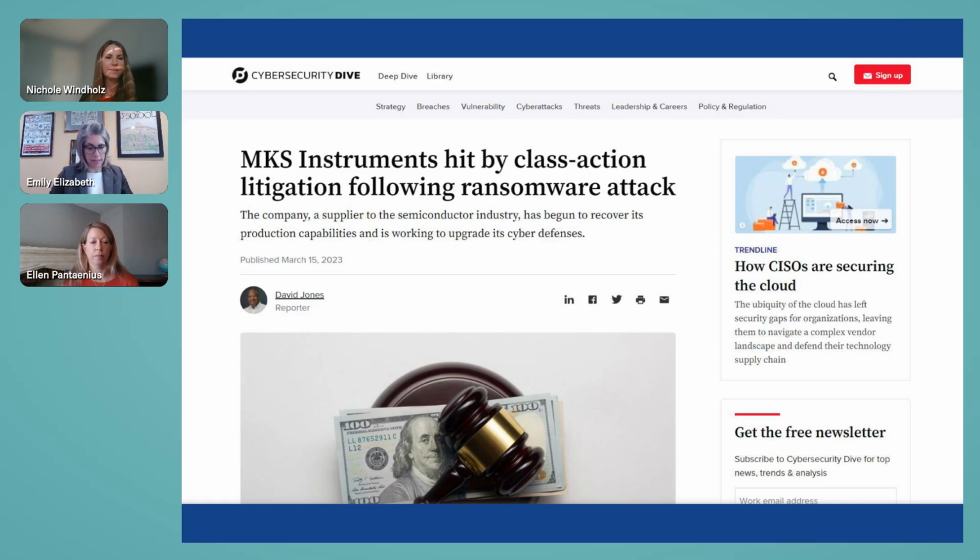I think as information security professionals in the audience, that's not a surprise to anyone. All of us are working towards that every single day. But what I think sometimes organizations don't fully understand is the cascading impact from a financial perspective from one specific incident.